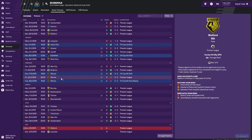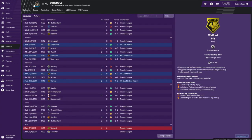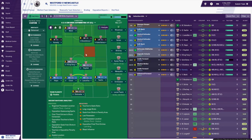We've got Watford away, which is a huge game, and then Leicester as well. So Watford, we are 1 point behind. If we beat them, we will go up to 6th place, which will be huge because I don't actually know if we're guaranteed Europe with 7th place here. So that's going to be an interesting one to keep an eye on. We will play both those games today, and then we'll get into looking ahead towards next season depending on where we finish.